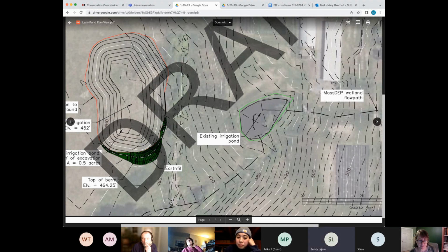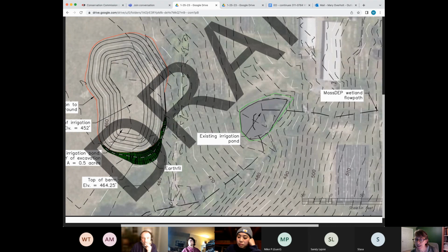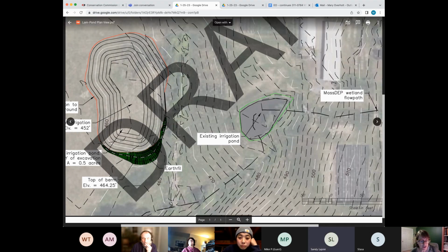Okay. And show me the old pond. The old pond is right here with the green. So that's more beside it, not above it or below it. Well, above, yeah, it's substantially far above as far as the elevation marks go. This is at like 485 or something, and the top of this will be 464.